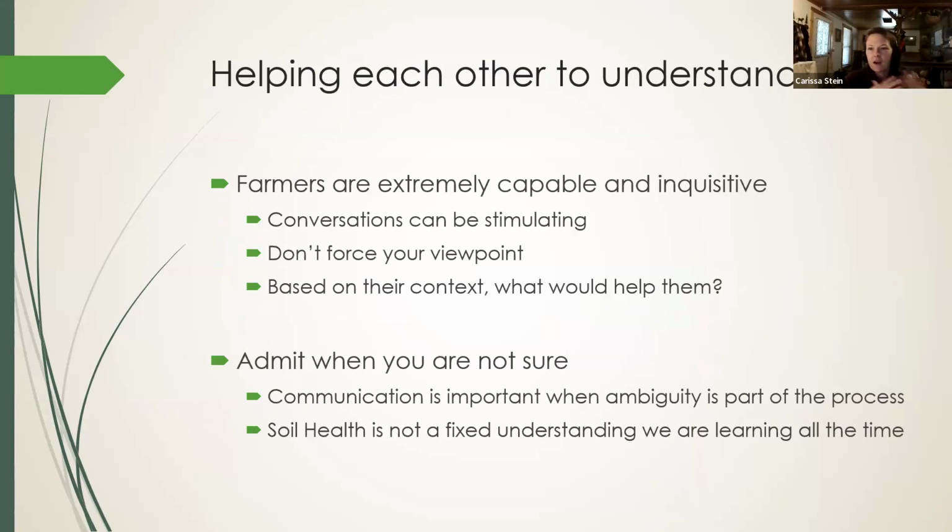I love working with farmers. They're really capable and inquisitive and wonderful human beings that are very grounded, I find, which is probably why I like working with them so much. The conversations can be quite stimulating, and I would say don't force your viewpoint. Base it on their context, what would help them.